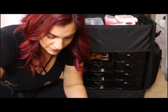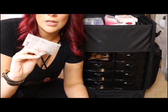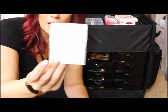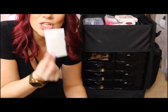Let's see. And then underneath I have the Temptu. These are the brow stencils. Sorry, I couldn't get that word out. So I have these just in case.